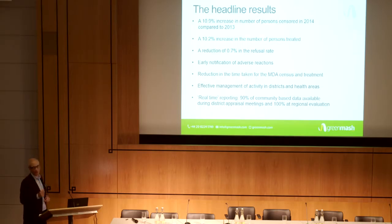So they could notify that straight away, because that was one of the other indicators that we had outside of the regular routine data collection. Big reduction in the amount of time taken for the MDA. They reduced it by a third. So instead of 3 months, it was 2 months.